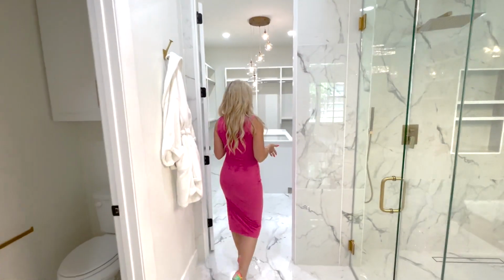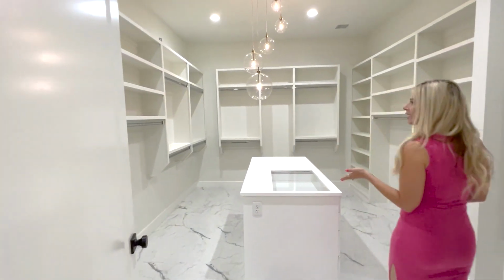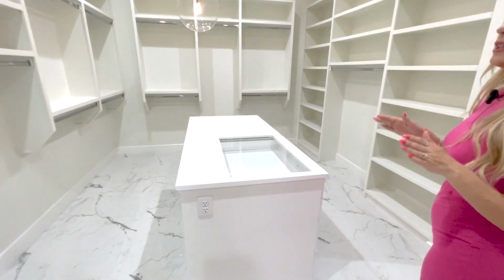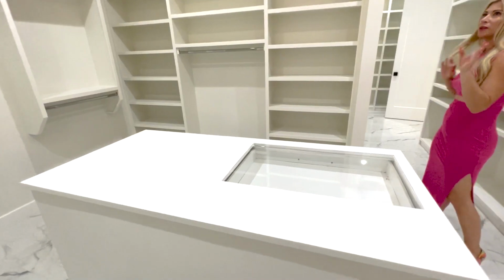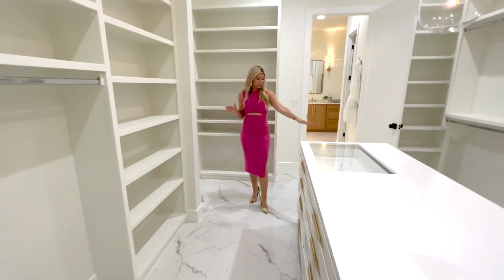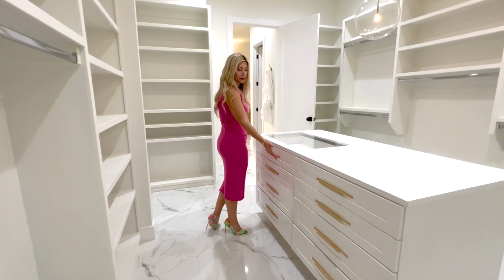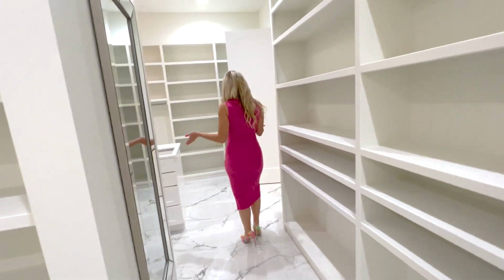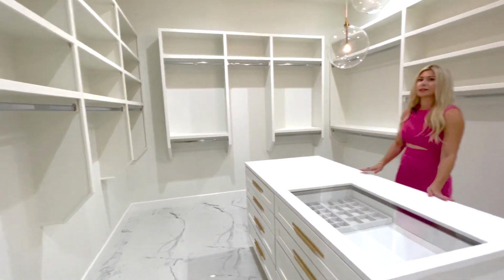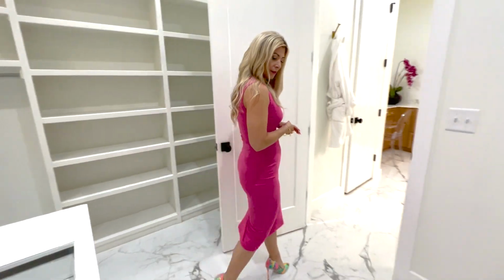You walk into the closet and you can walk in on either side. You've got a side for his and hers, or it could all be hers and he could have the closet in one of the other rooms. But fantastic lighting, again, built-in dresser. I don't know what this is called. Soft close drawers and a repeat right on the other side. So much space for everything, ladies. I'm telling you, like, I am in love with this.